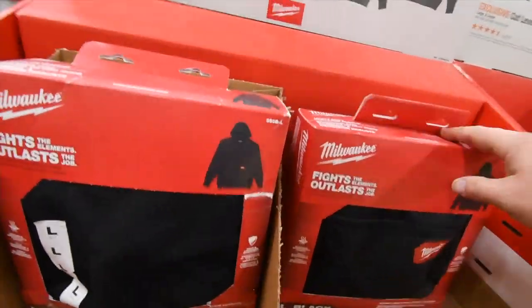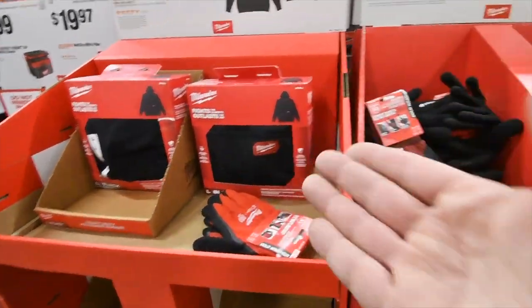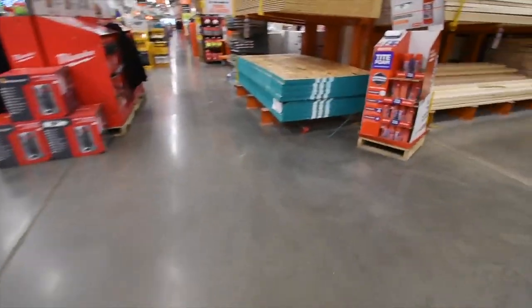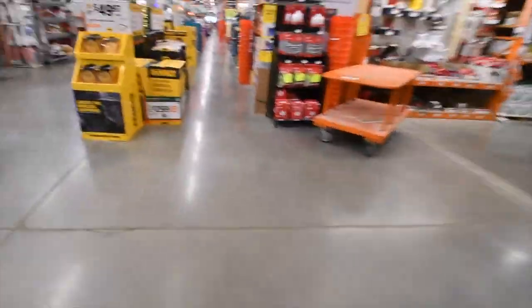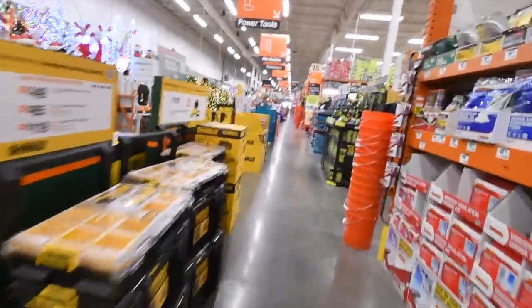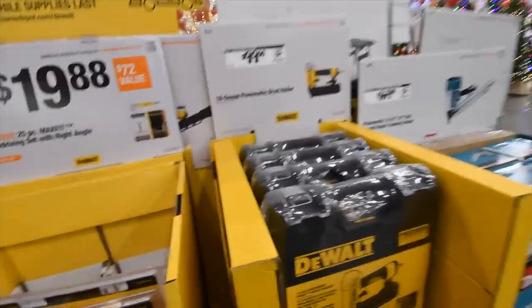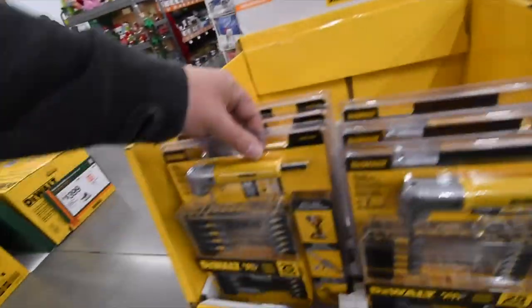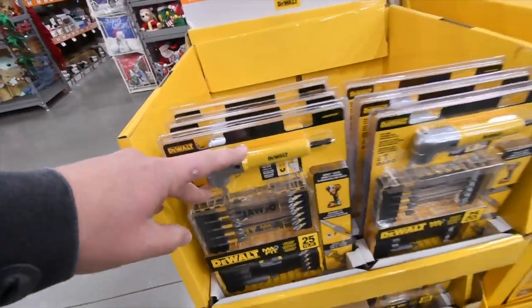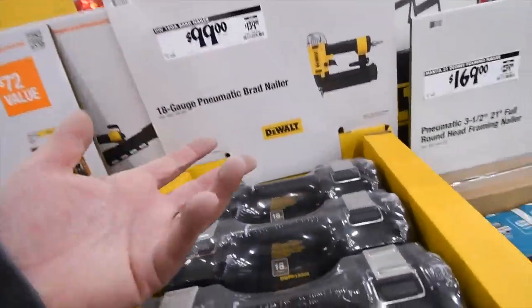$59.97 for the hoodie. Good luck trying to find your size at the store. That's going to be an online item for your specific size. $105, we got all that. Okay, so still $19.88 for this 24-piece Max Fit screwdriver set with angle. I tested that, it's pretty good. It has its uses. It's very limited what it could actually do when it comes to power.